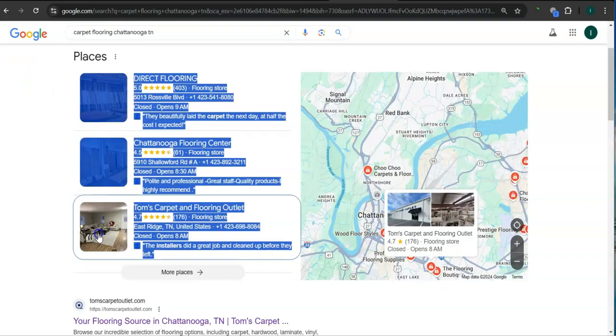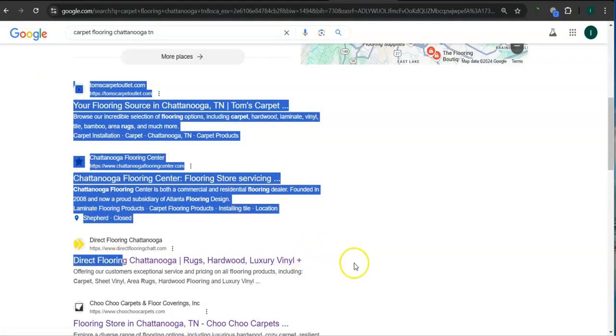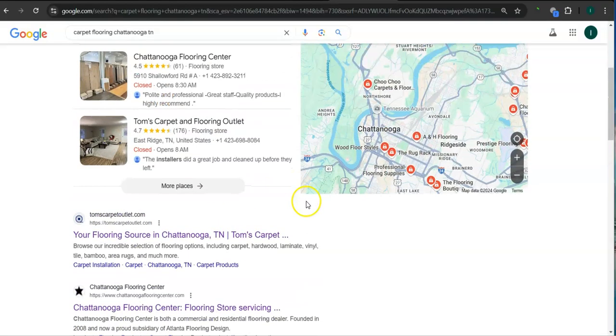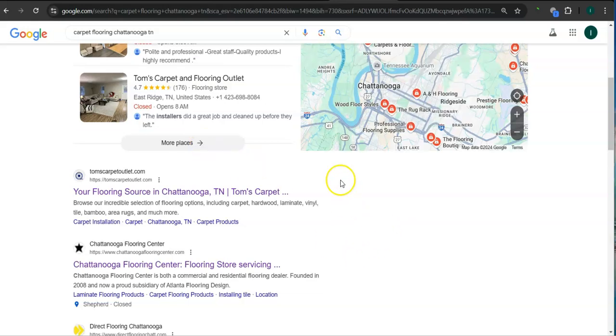And sometimes clients tend to skip this area and just go straight here. This area right here is called the organics, and you also want to be listed in the top three of the organics so that the most amount of people will find you. And this is the reason why we chose Chattanooga Flooring, since they're in the top three of the map pack and top three of the organics.